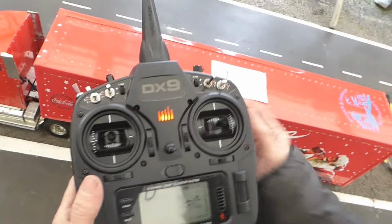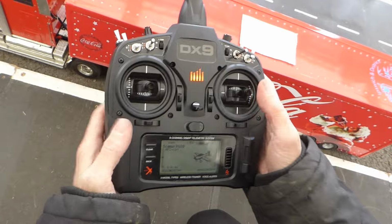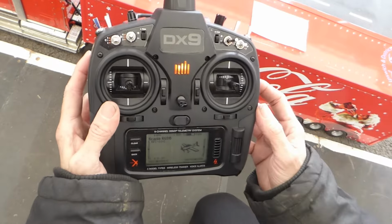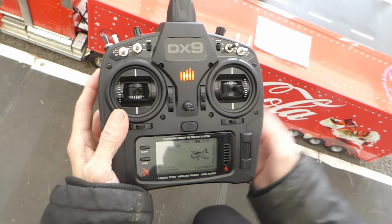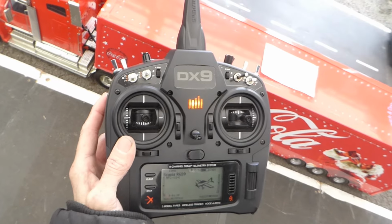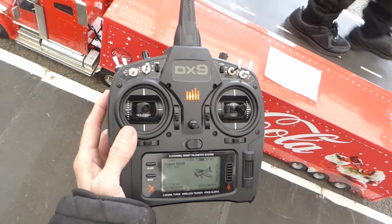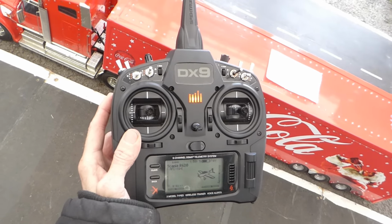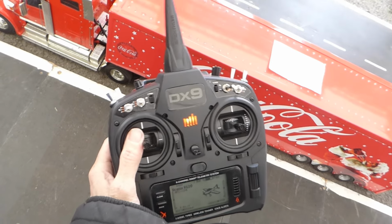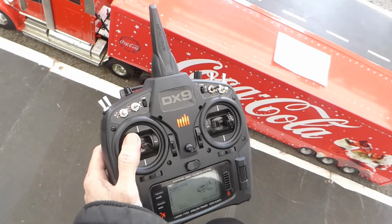My controller, I run Spectrum on mine. I control all my trucks from this. Steering is done on the right, the throttle and the brakes and everything is done on the left. I've got many other switches for various lights and other things that the trucks can do. Not a cheap controller, but it's one I like and I get on well with. And what hertz is it? They're all digital nowadays. We've gone off the old school crystal ones. You get a lot of problems with them. Most things nowadays are digital.